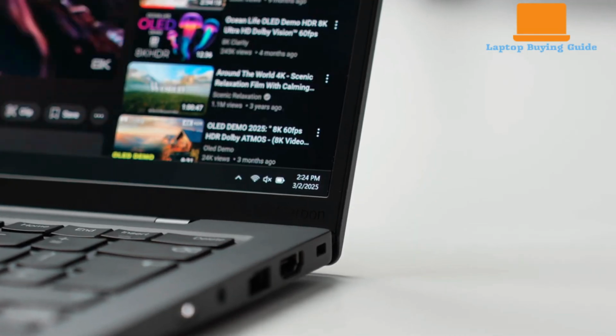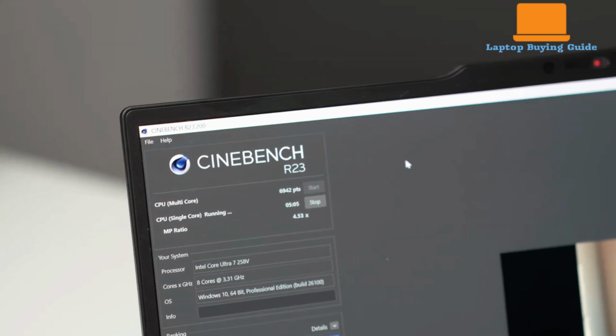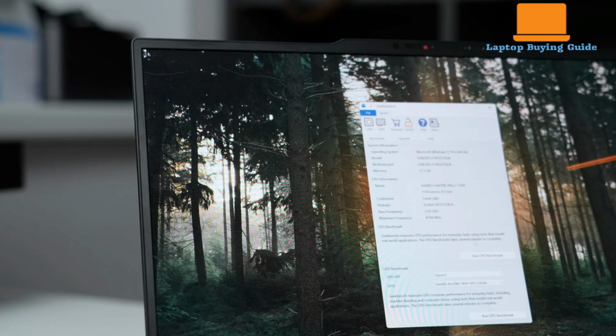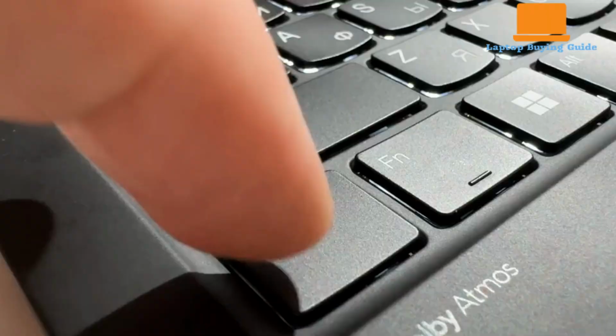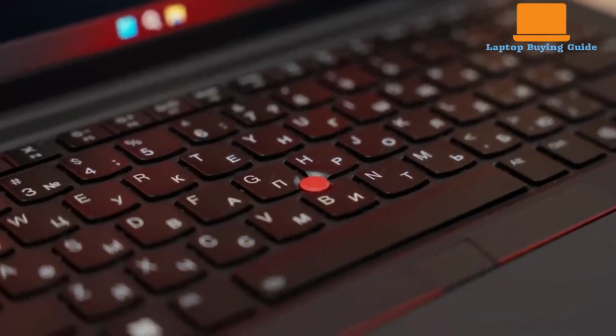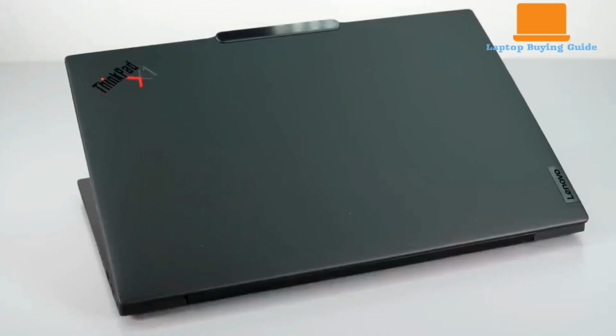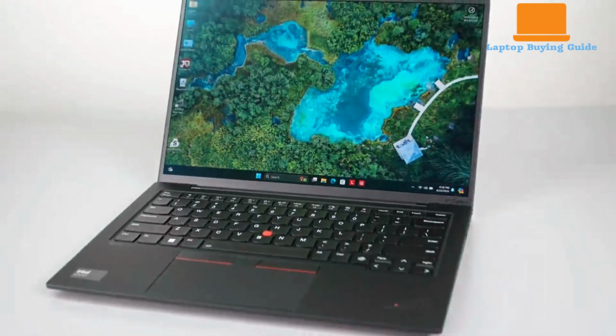Stepping into the realm of premium ultra-portables, both the Lenovo ThinkPad X1 Carbon Gen 13 Aura Edition and its predecessor, the Gen 12, showcase Lenovo's commitment to sophisticated design and robust build quality. The Gen 13 takes a slight edge in portability, notably shedding weight to become even more travel-friendly at a mere 2.17 pounds compared to the Gen 12's still svelte 2.47 pounds.